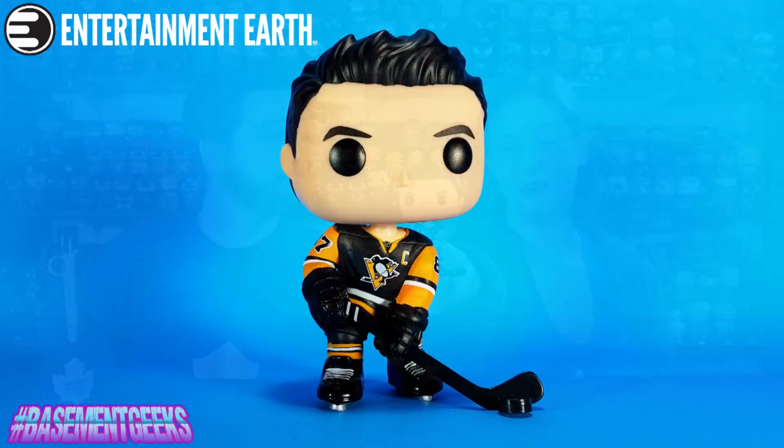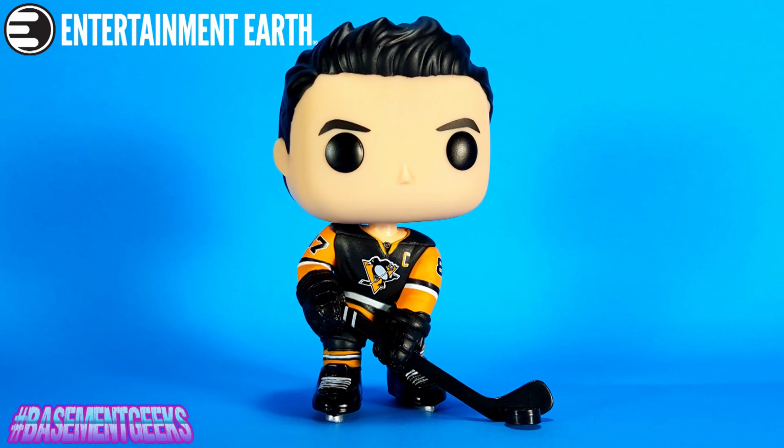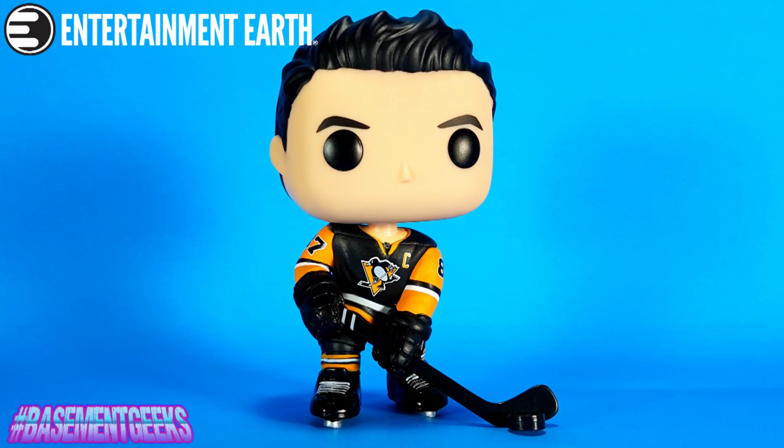So here is Sidney Crosby, and as you can see, these NHL Funko Pops are actually very nicely done. They got the nice pose with the stick, the blades on the skates, and lots and lots of detail on the jersey, of course. Very well detailed. It has the name and the number on the back, the logo on the jersey, very immaculately done. And a little puck on the stick there, just as a cute feature.